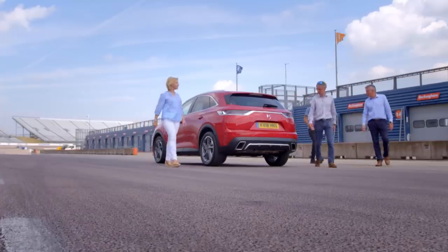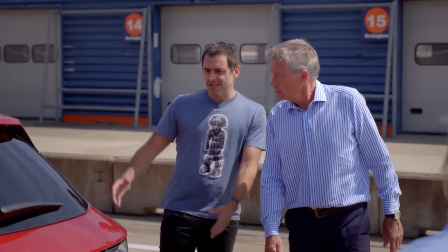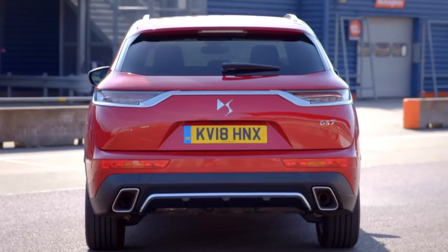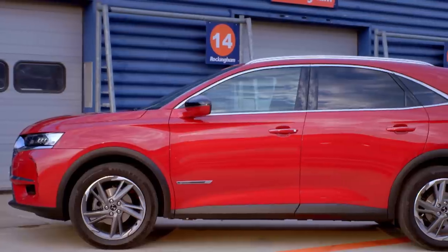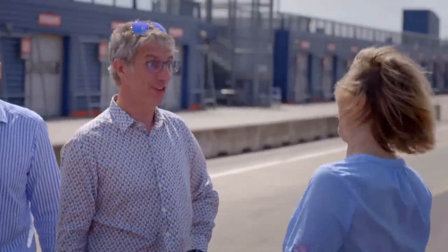When you get to the back, that's when the car really struck me as being a real good-looking car. These SUVs can sometimes be a bit too big. I like this. It seems proportionate. It's a compact SUV. It's really well styled. The front and the rear are fantastic. The profile, I'm not so keen about.